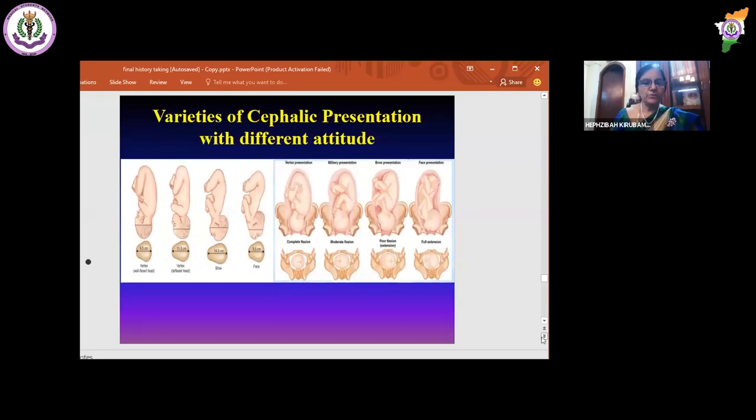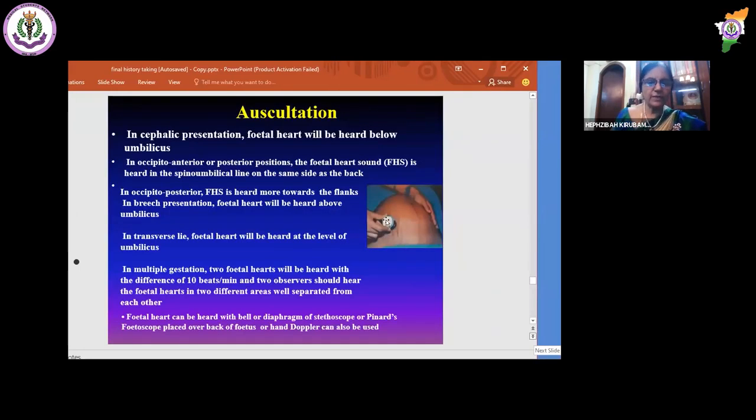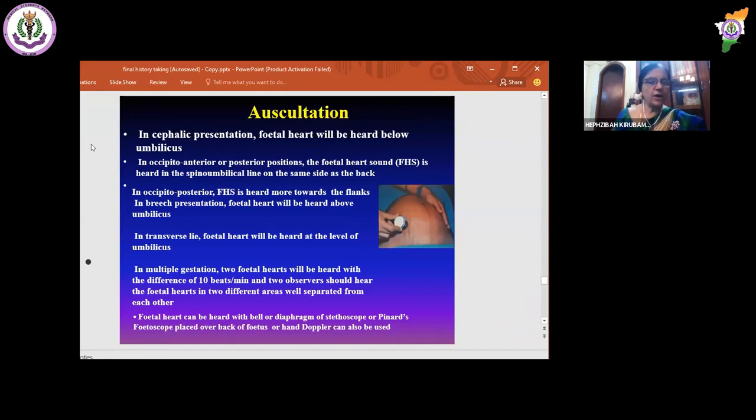Okay. So auscultation, all know, can be done. If it is occipito-anterior, the heart sounds will be heard in the spino-umbilical region on the side of the back. In occipito-posterior, it is heard more towards the flanks because it's a military attitude. The spine of the fetus and the spine of the mother are in the same line.